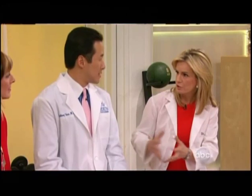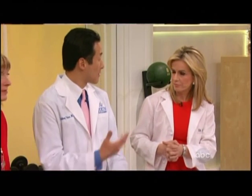And you want to go to a vascular surgeon or a plastic surgeon like yourself usually to do this? Yeah, there are a lot of vein specialists, typically vascular surgeons.